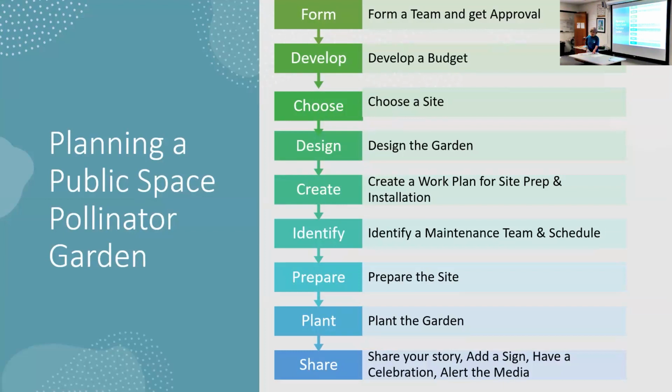The first thing you'll need to do is to form a team. If you're working in a public space, hopefully you've got some other people. If you're in a school, or a city organization looking at a park, you can get some team members to help you. You'll also need to get approval, depending on where your garden is, who you're affiliated with. You might need to go to a principal, you might need to go to a city management department. You'll need to develop a budget, and you'll need to choose a specific site.